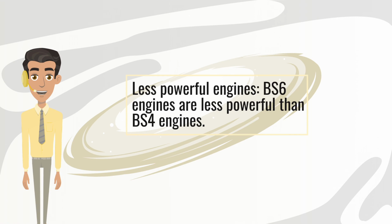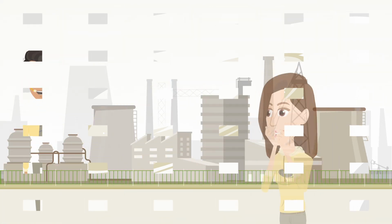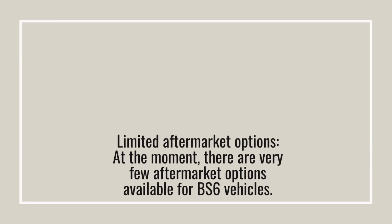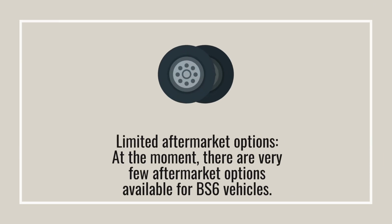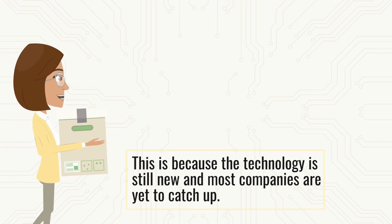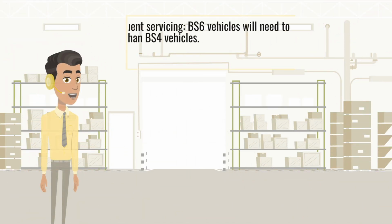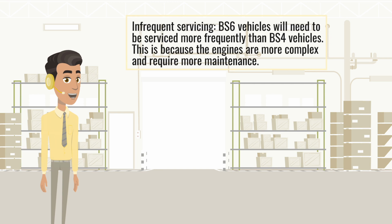Less powerful engines. BS6 engines are less powerful than BS4 engines. This is because they have to meet stricter emission norms, which results in a reduced output. Limited aftermarket options. At the moment, there are very few aftermarket options available for BS6 vehicles. This is because the technology is still new and most companies are yet to catch up. Frequent servicing. BS6 vehicles will need to be serviced more frequently than BS4 vehicles. This is because the engines are more complex and require more maintenance.